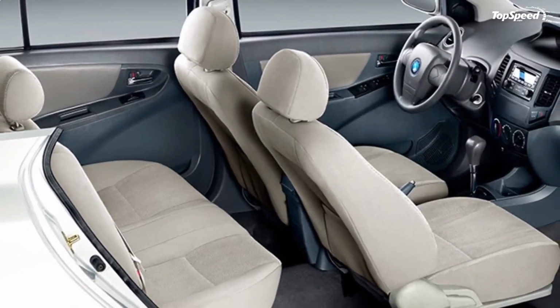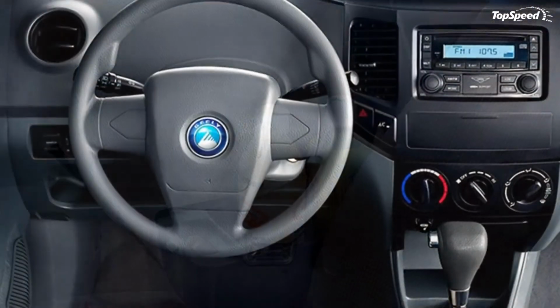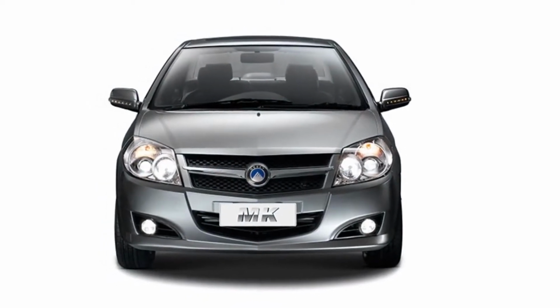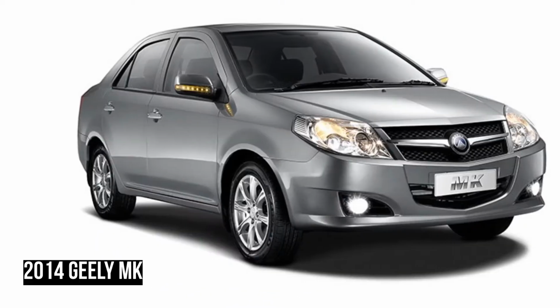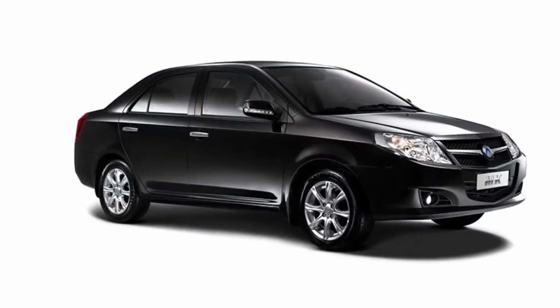The simple body lines, the large headlamps and taillights, and the tall trunk lid remind me of the facelifted first-generation Chevrolet Aveo. Of course, the MK is a tad crisper as far as styling goes, but it's important to stress the said Aveo was introduced in 2005.